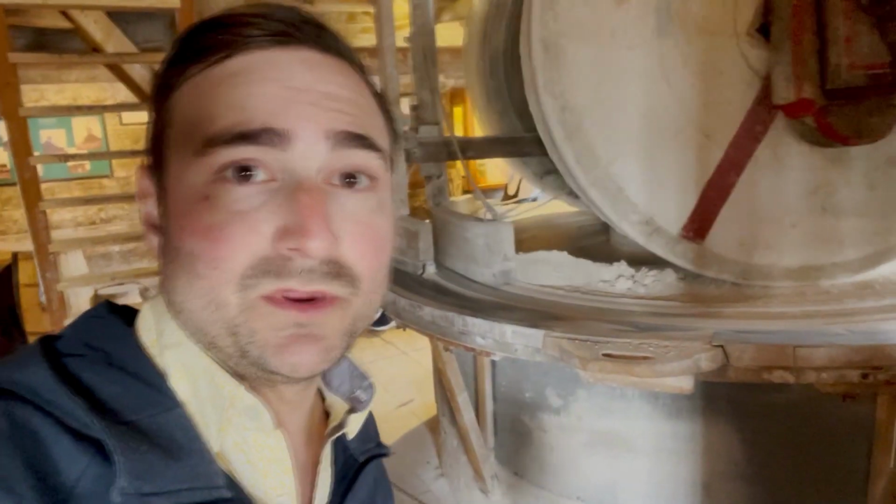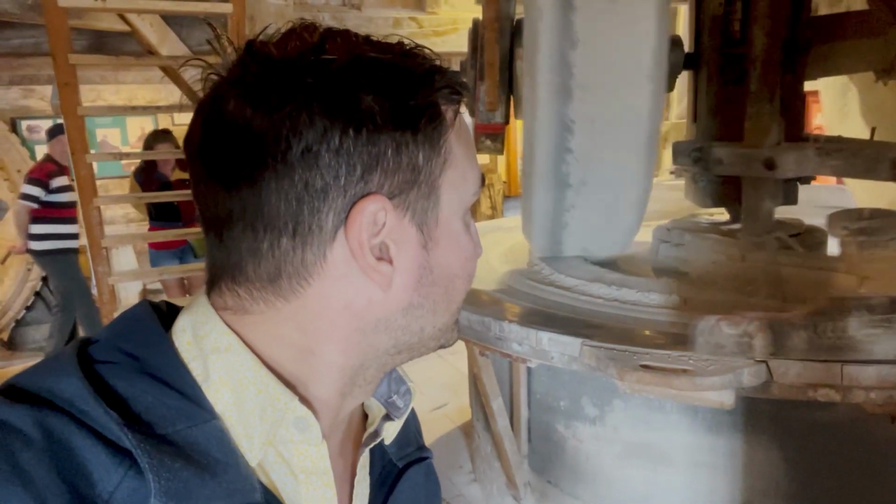The stones behind me are grinding chalk, which comes from either France or Germany, and that's the main component to make their paints.